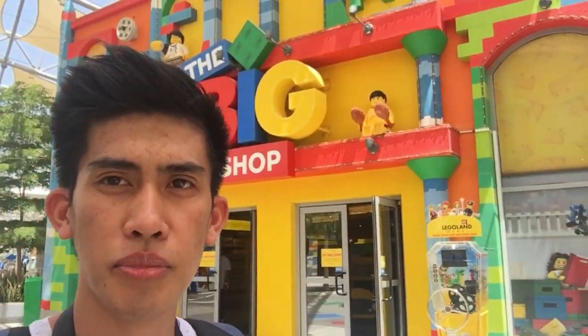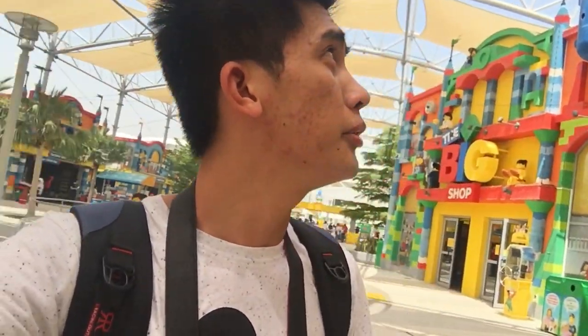Hello, so galing tayo sa the big shop kanina. So ngayon, may minifigure market tapos ang dami. So, ang ganda niya, super colorful. Arlene. Anong masasabi mo sa Legoland, Arlene? Init. Ang init.